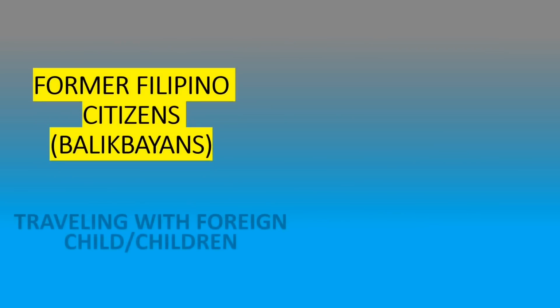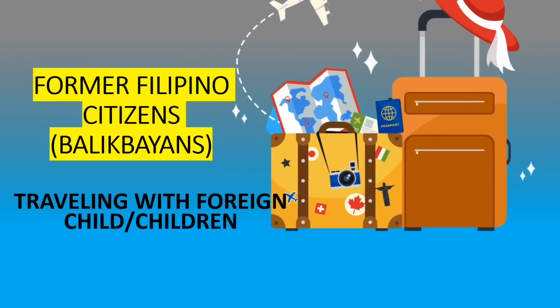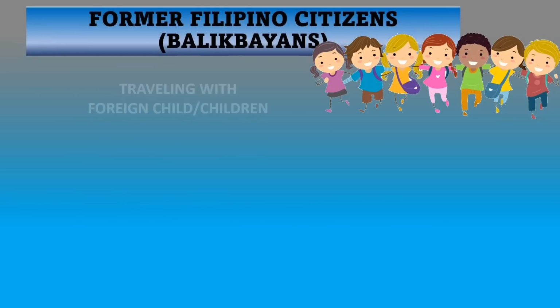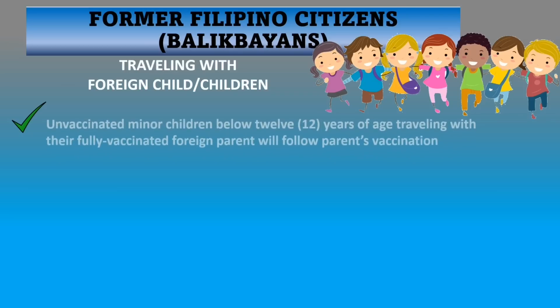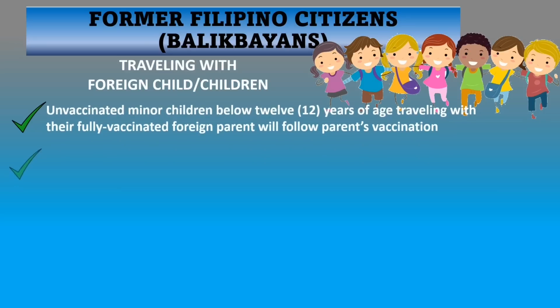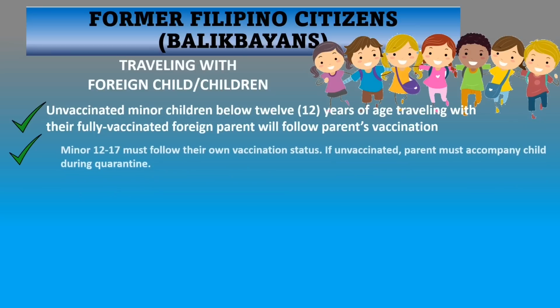Here are the latest requirements for former Filipino citizens traveling with foreign child or children. First, unvaccinated minor children below 12 traveling with their fully vaccinated parent will follow the parent's vaccination status. Minors 12 to 17 must follow their own vaccination status. If unvaccinated, the parent must accompany the child during quarantine.